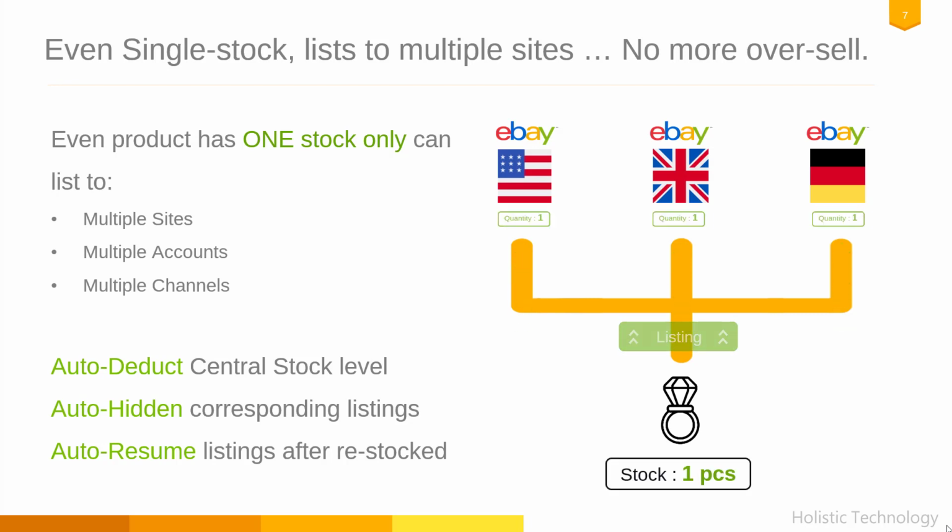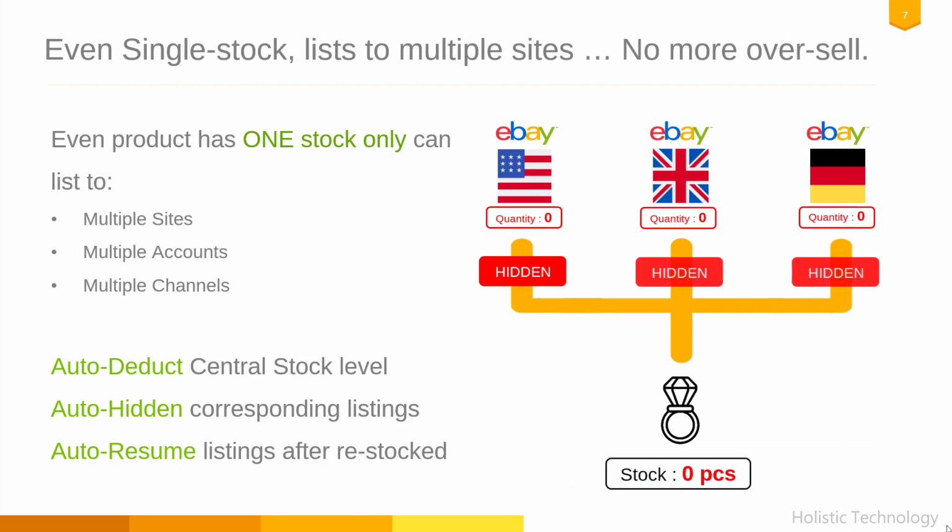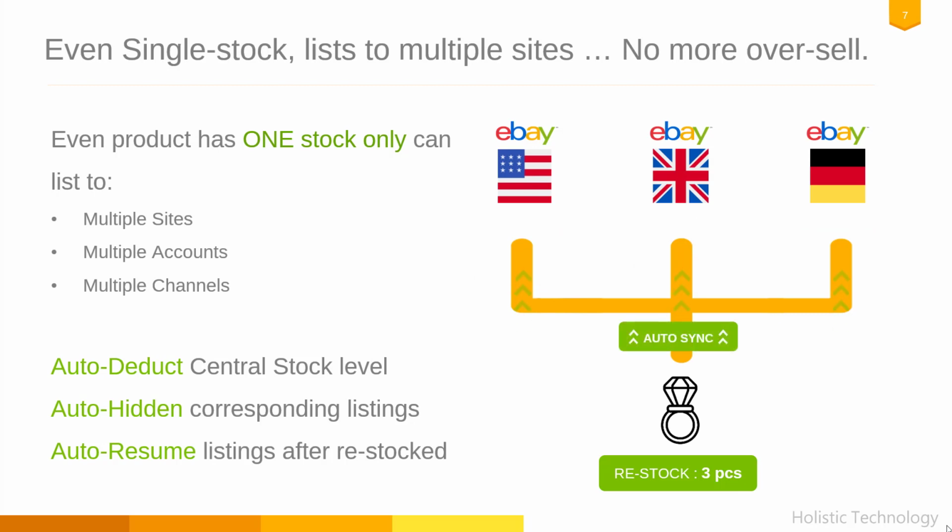In ShipEazy, when a product is sold in one of the listings, the central stock level will be deducted. If the stock level becomes 0, the system will hide all corresponding listings on different sites. Moreover, when users restock the products, the system can resume all listings automatically.